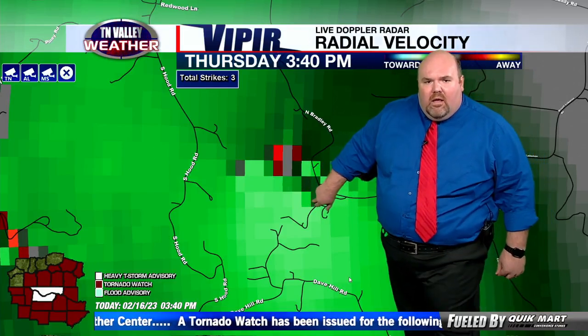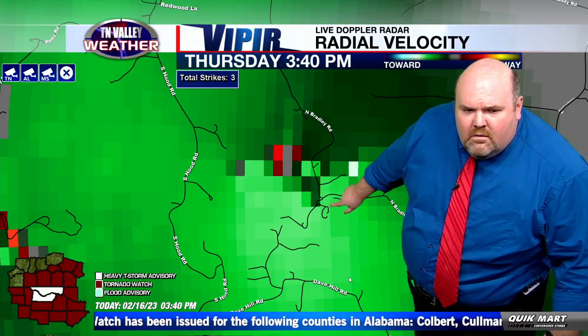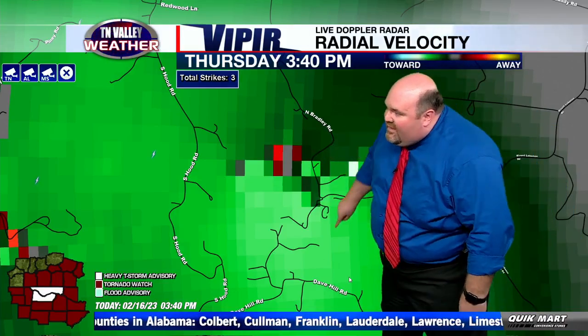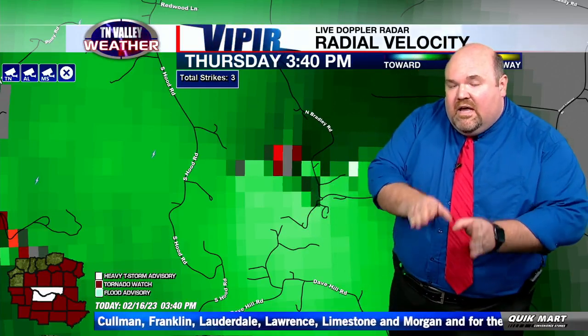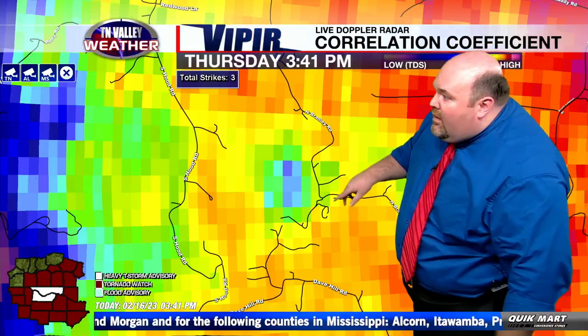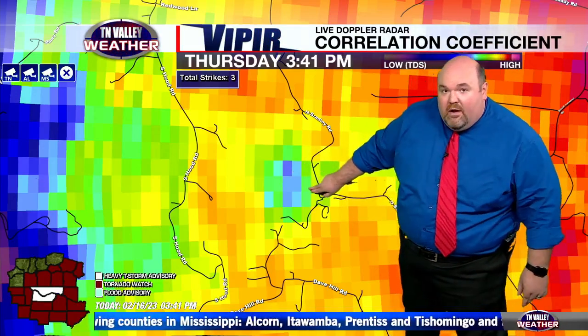If you are in the area of South Hood Road, Dave Hill Road, and then North Bradley Road, this is just to the southwest of Lawrenceburg. This is a likely area of rotation. If you are in this area, southwest of Lawrenceburg, and then working your way into Lawrenceburg proper, we have reason to believe, looking at our live Doppler weather radar, that we are seeing in real time a potential tornado touchdown.